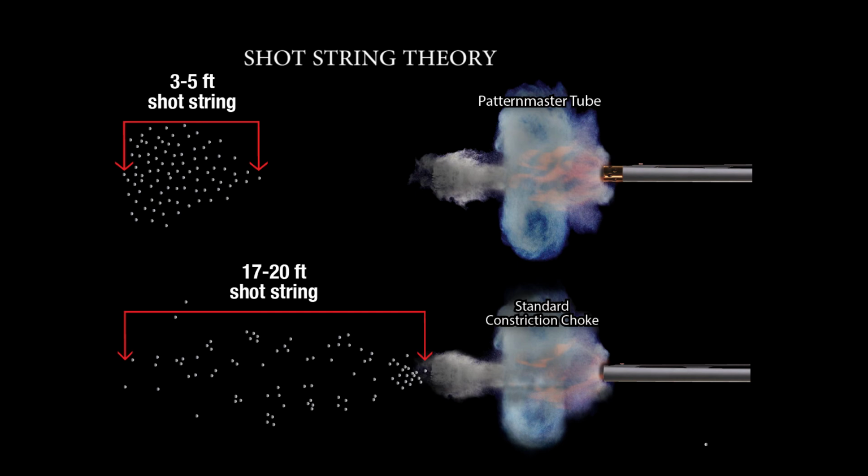What is shot string? Shot string is when all of your BBs leave the barrel. Your shot string is from your first BB to your last BB. With constriction type tubes, that shot string can get up to 20 feet long. It just scatters out because you're running it through a constricted area, and it just lengthens the shot string.